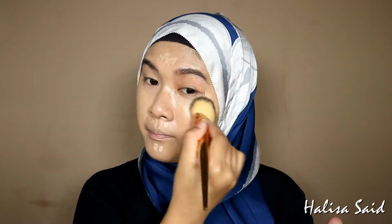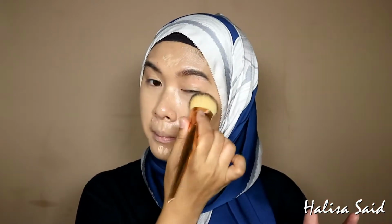And then Lisa ambil brush yang sama and then just blend dulu under eye. So brush ni dia punya corner ni boleh blend sampai dekat celah mata. Sebab dia besar sikit, so it makes the work faster lah. Sebab dia besar kan, so sekali dia cover macam tu. But you have to be careful kalau you are working with macam smaller areas kan.